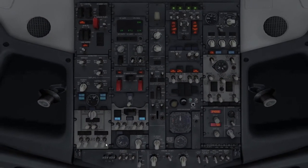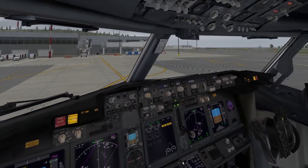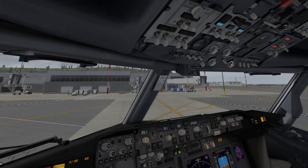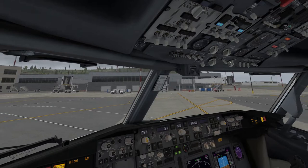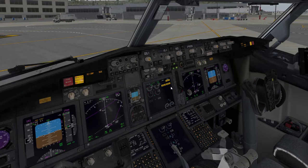So make sure your fuel pumps are on, APU bleed is on, packs have to be turned off. You'll see your needles come up a little bit to around 35 to 40. Once they're there, all you have to do, and I'm going to switch to a little different view, is these are the starter switches. One click to the right starts them up. There you see the starts open.